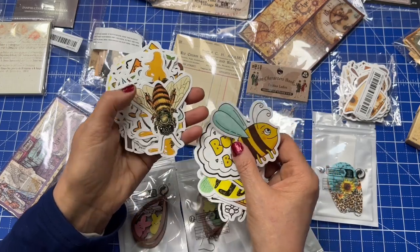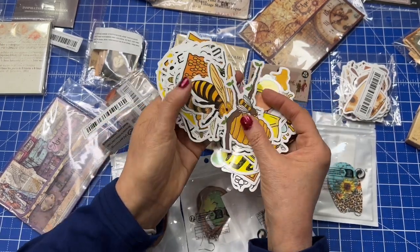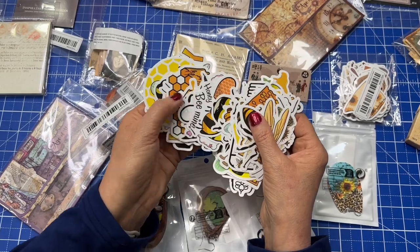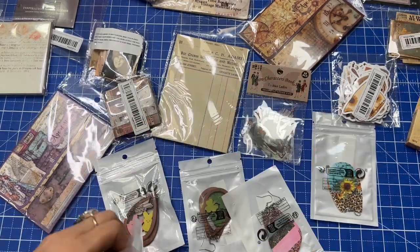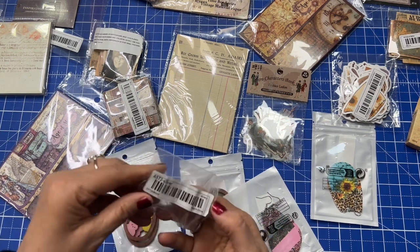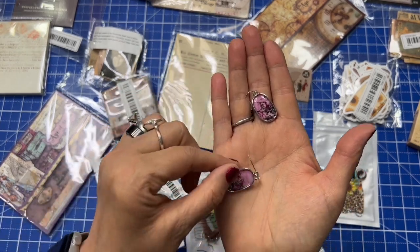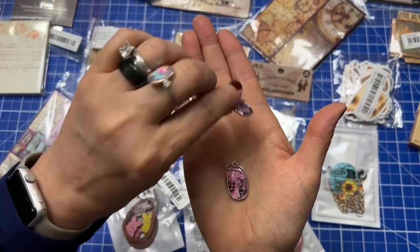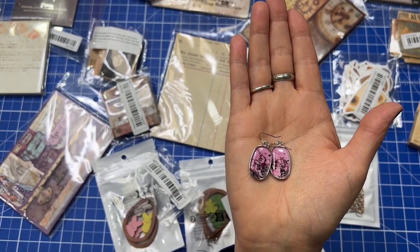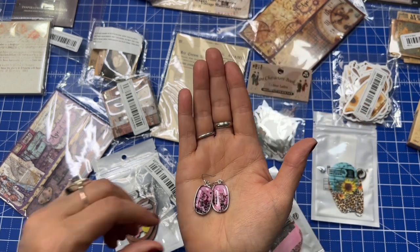Fuzzy bee, cute little bees, and all of this. So really, really cute bee stickers, and you get 50. So let me show you the earrings. So this set was $1.79. It's handmade synthetic. It's pink gem. Really cute earrings. And they're not too big, so they were $1.79. So I wanted to show you those.